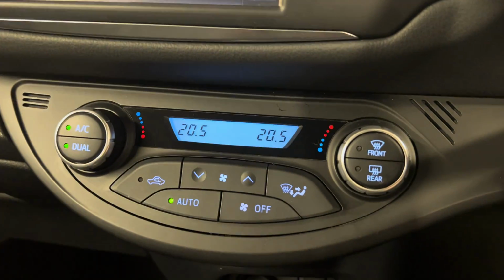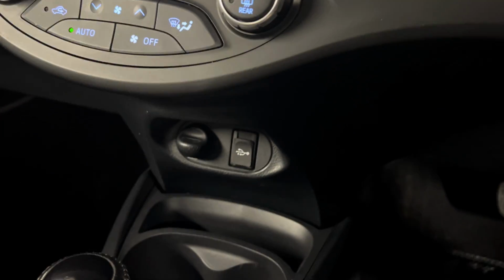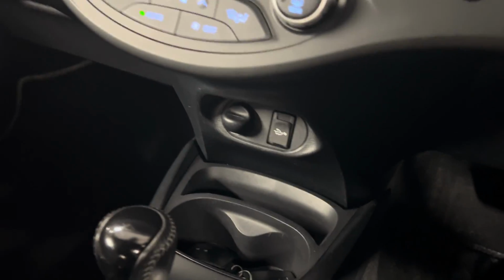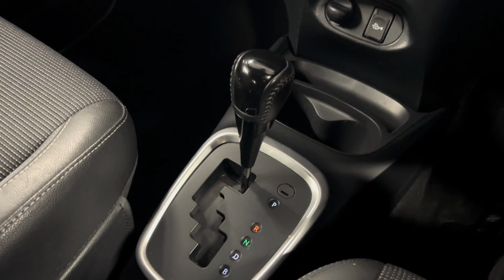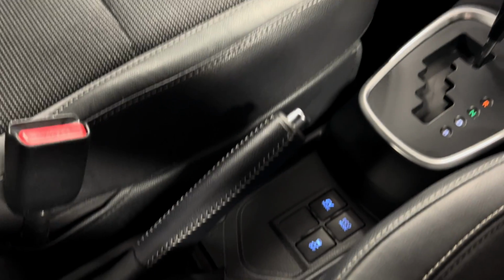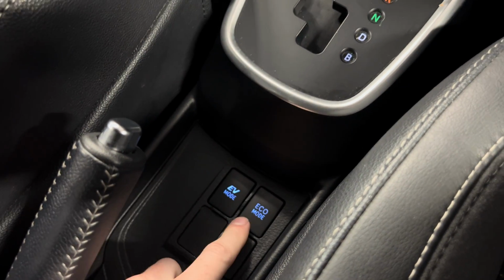Moving on down, you've got your dual zone climate control options just there, along with some connectivity points and cup holders. You've got your automatic transmission just there, as this is a petrol hybrid, along with your handbrake. You've got your options for full EV mode and eco just there.